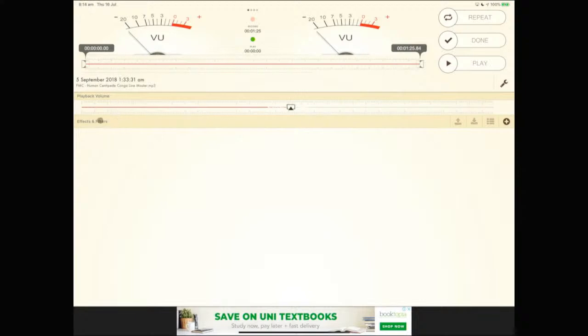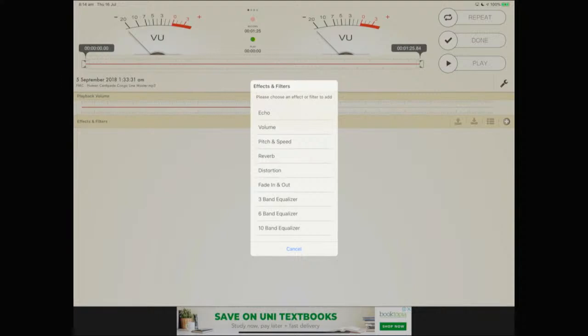You can see here effects and filters. Now if you move all the way across to the end here and hit the plus sign, you get a whole list of stuff. And it's not nothing to be sneezed at. You've got echo, volume, pitch and speed, reverb, distortion. You can fade in and out. You've got a 3, 6, 10 band equalizer. You've got dynamic processing, for God's sake, a compressor, some limiting, high pass filters. It's pretty damn good for free. I wouldn't be sneezing at this stuff.